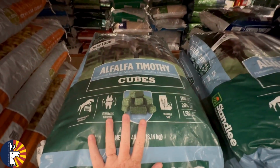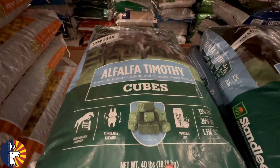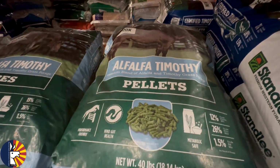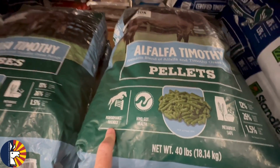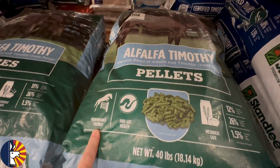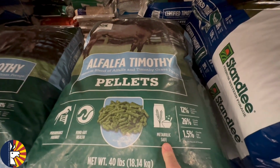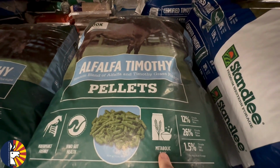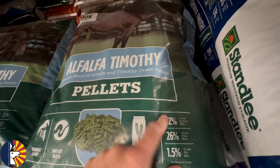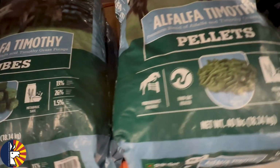These, and this is very interesting, I just learned this myself looking at them. These are Alfalfa Timothy cubes. They're Stanley brand. These are Stanley brand Alfalfa Timothy pellets. They've got a few of the same things on here. Performance friendly. That means they don't have anything that is banned as far as performance enhancing drugs. Good for hind gut health. Metabolic safe. It's a little, I argue that a little bit. But then they have the minimum crude protein, the fiber, and the fat.